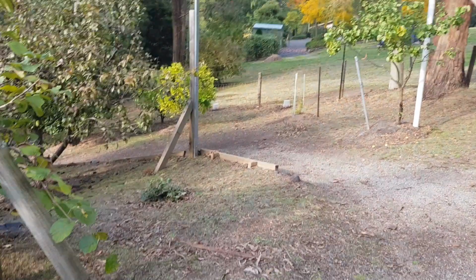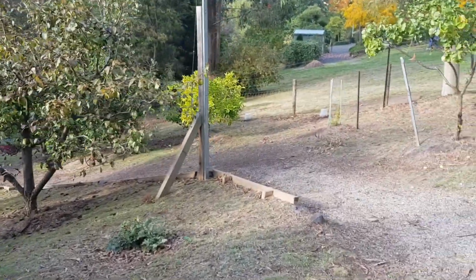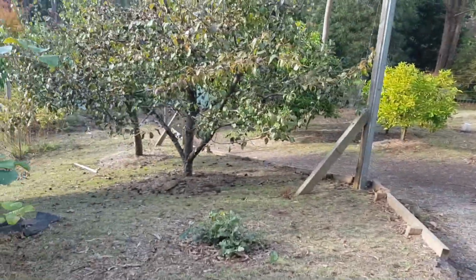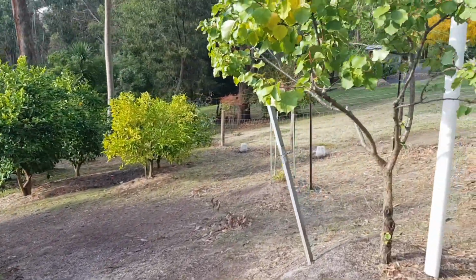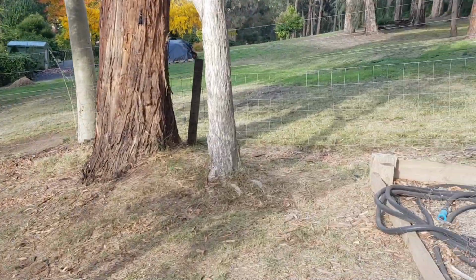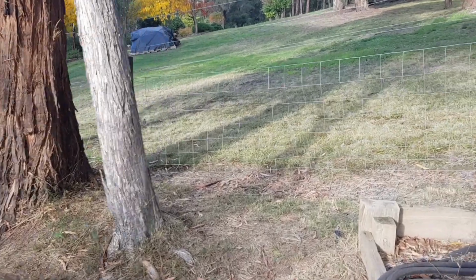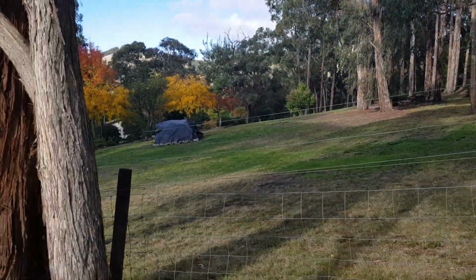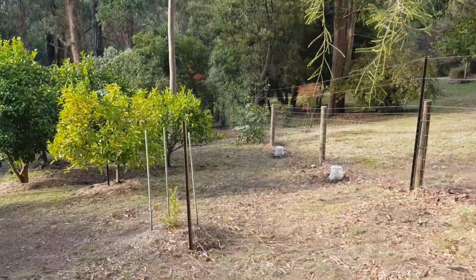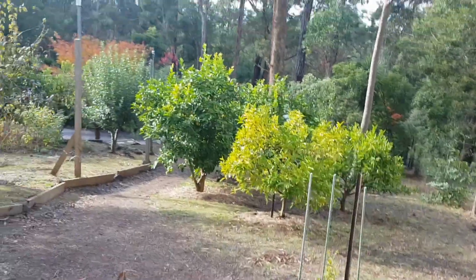And now I'm coming back down the hill. This is looking into the neighbour's property and down the hill.